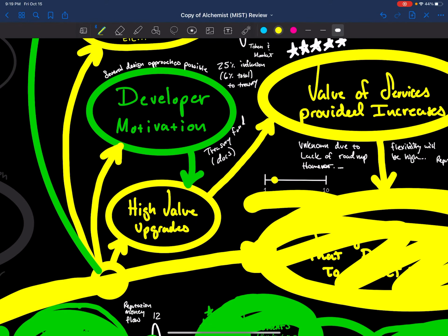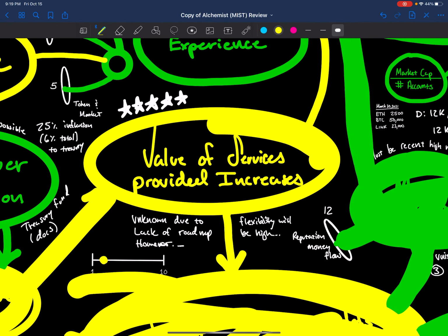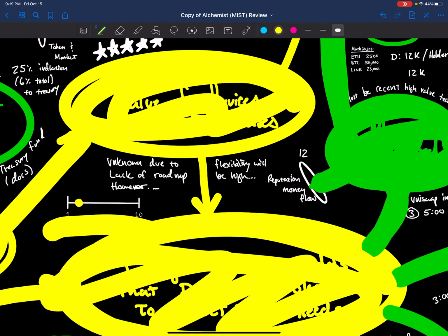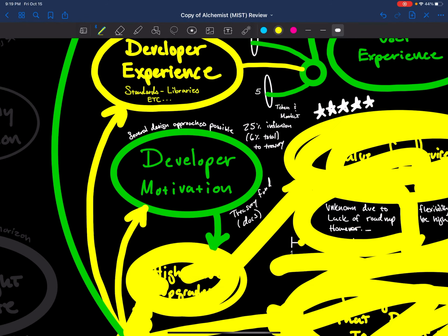I did put high value upgrades as neutral. I don't know, long term. Value of services provided, neutral. Of course, you already have high value services right now, and it getting put on the Uniswap means that it could do well. But however, there is an unknown due to lack of roadmap. But at the same time, they have flexibility because they have no commitments.